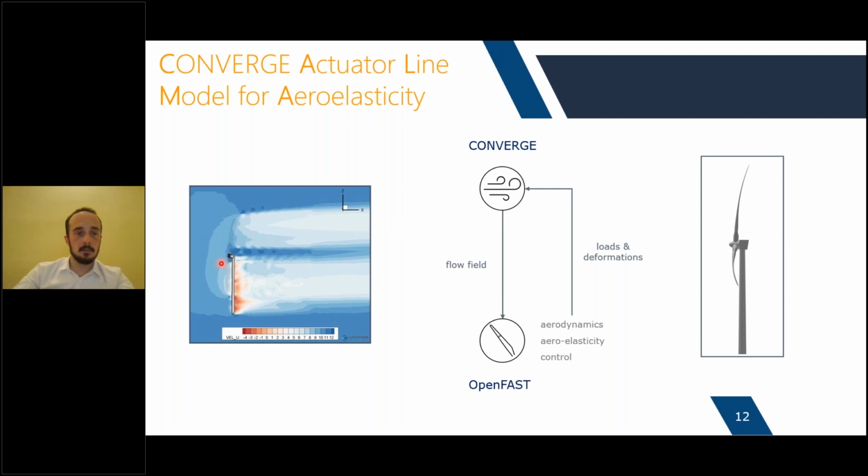And here, in this GIF, we can see what is the final effect of such a coupling. So here we can see the flow field that is solved by CONVERGE, and this flow field is sampled, and the flow field data in front of the rotor are given to OpenFAST. And what we see here is the final effect, the final output. So with an iso-surface of actuator forces, we can actually see that the position of the blade and the position of the tower, also available, can be inserted inside the domain together with the volume forces that are calculated by the engineering tool.